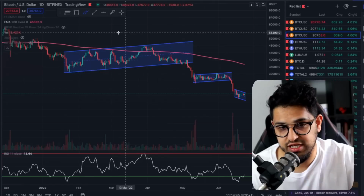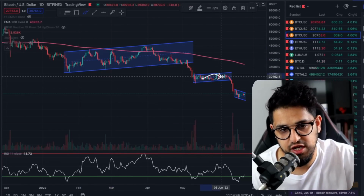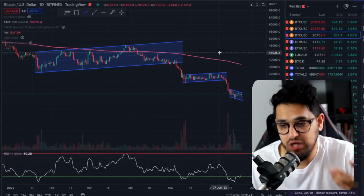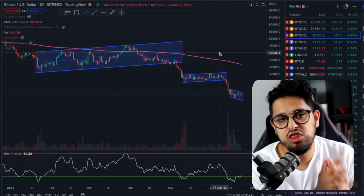Now, the good news is, as you can see, these consolidations are getting smaller and less powerful, which is good. So arguably, can we start reversing? Can we start getting our way back to these high levels? That's ultimately what we need to do. The issue for me is marrying that up with the longer term fundamentals.